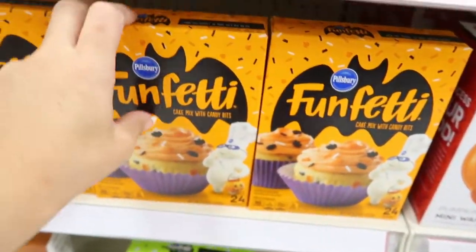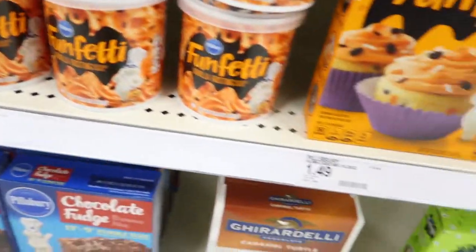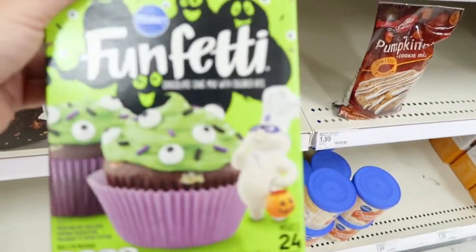Funfetti cake mix with the frosting. Oh, and this one, I've never seen this. It's chocolate.